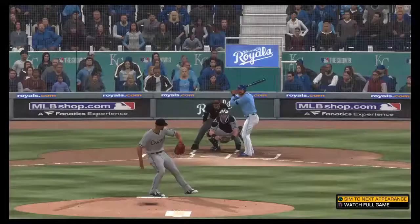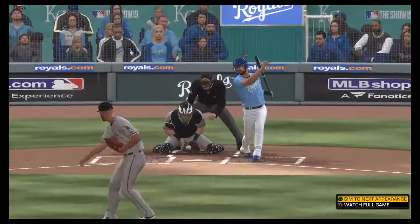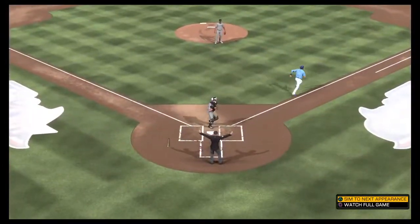Well, you know you made a real nice pitch when you bounce it in the dirt and you still get the hitter to swing at it. That tells me that there's a lot of deception in that pitch right now.